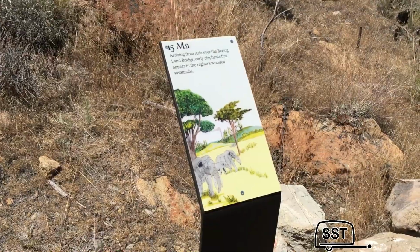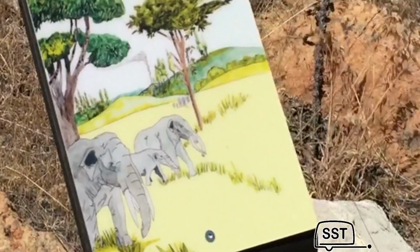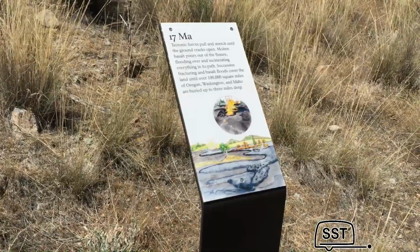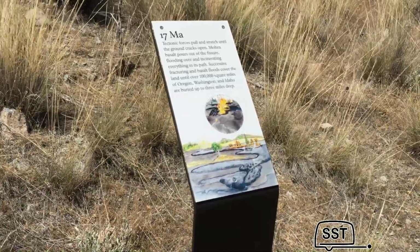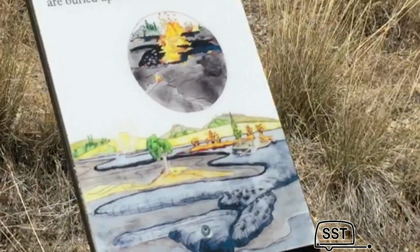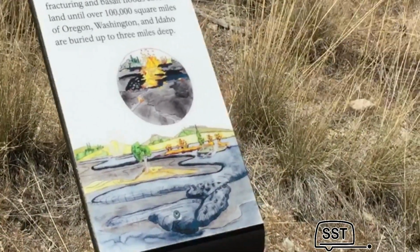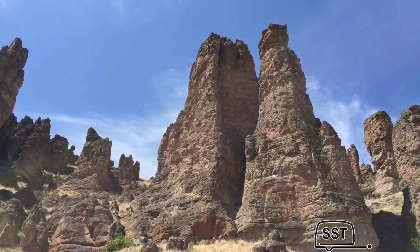Now in time, arriving from Asia over the Bering Land Bridge, early elephants first appear in the region's wooded savannas. 15 million years ago. Tectonic forces pull and stretch until the ground cracks open. Molten basalt pours out of the fissure, flooding over and incinerating everything in its path. Successive fracturing and basalt floods cover the land over 100,000 square miles of Oregon, Washington, and Idaho.